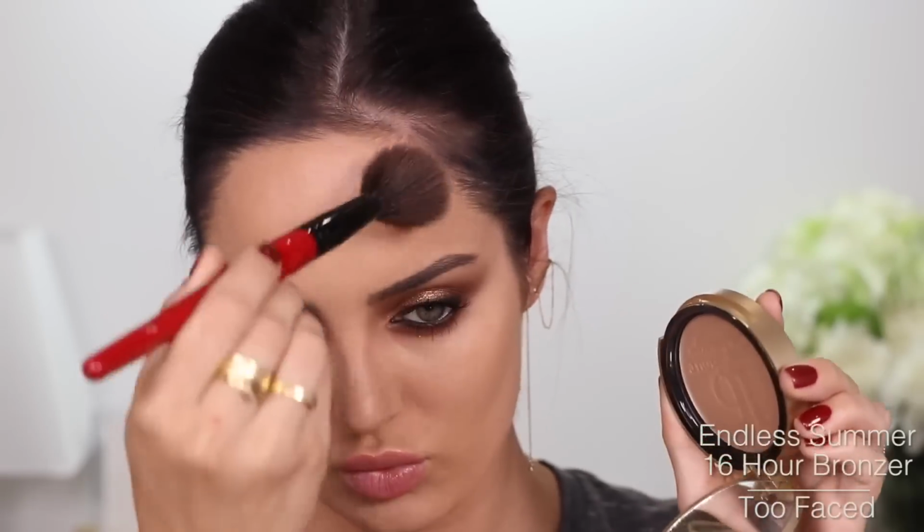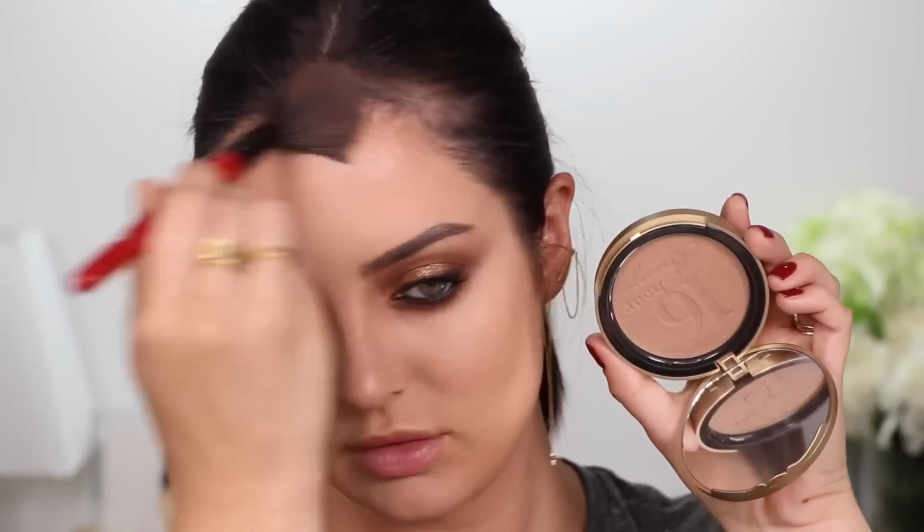I'm gonna take Too Faced Endless Summer 16-hour bronzer. This one has a little bit of sheen to it, which is probably my preferred finish of bronzer. I really like my skin to look glowy. So, oh, this one's not really showing up on me. Not that tan. Surely.